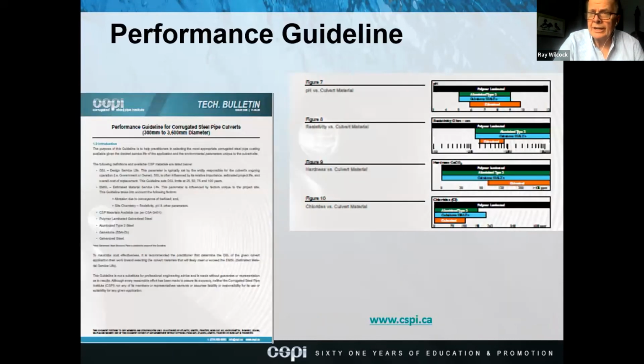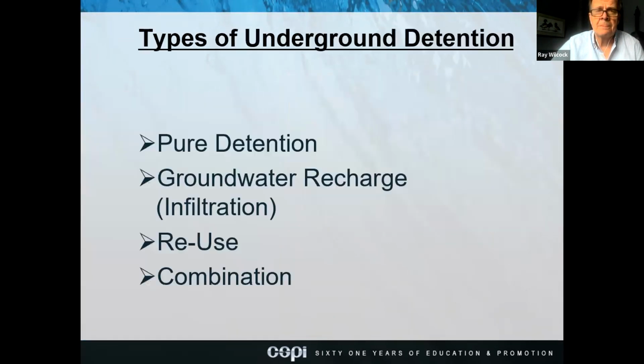We have performance guidelines on our website, in tech bulletins, and also charts. I do a lot of water testing and soil testing, and we're able to look at different sites, particularly across Canada, as to what materials will perform in each particular province or territory or region and so forth.